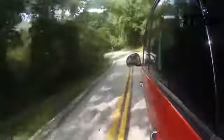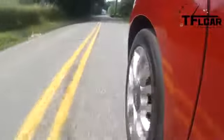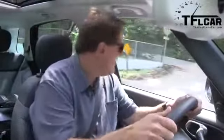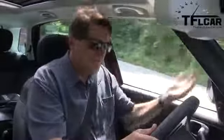On the other hand, the electric steering is a little bit numb. So, you know, I wouldn't say I can carve corners with this car. I think it's set up for a general family car. In other words, taking the kids from school to their soccer practice and making sure that the ride is firm yet compliant.